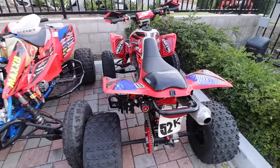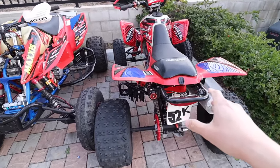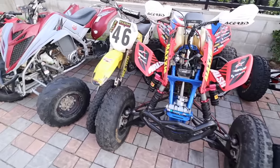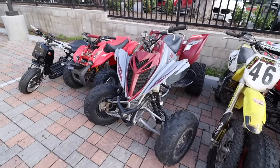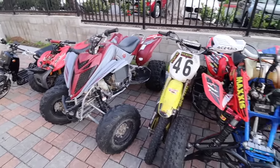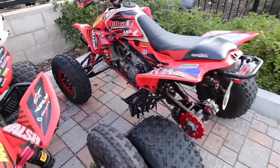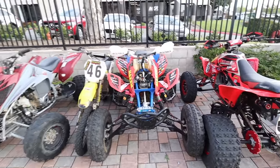I don't know if I want to go too crazy, like something like this. This is like 15K plus all the mods and everything. But I kind of want just a simple basic one, nothing too crazy, something to have fun in, like ride. I'm not gonna be racing them like these. These are literally pro racing ATVs. But nah, that was fun.